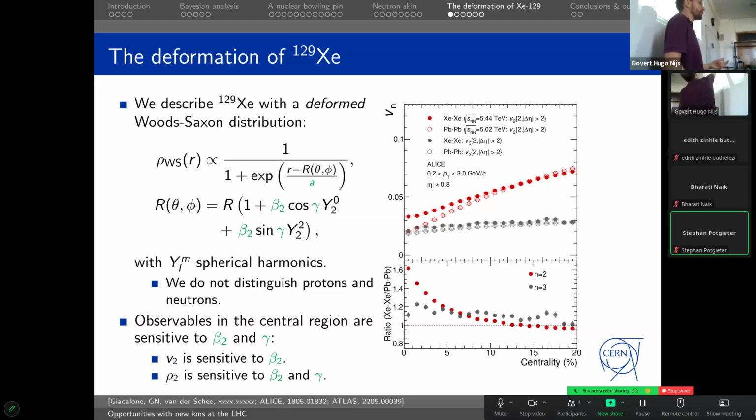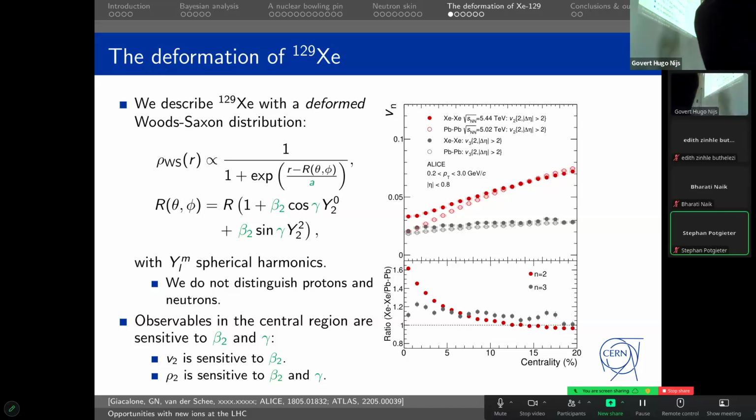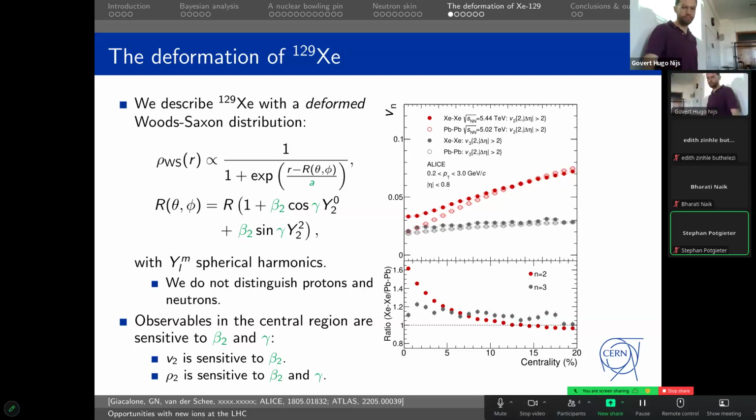an expansion in terms of spherical harmonics, and you have this quadrupole deformation beta 2 and the triaxiality gamma. Triaxiality means basically that you have three axes that are all of a different size. What you can see is if you make this beta 2 bigger, then you make your nucleus either prolate or oblate, depending on the value of gamma. And this deformation enhances the V2. This is a measurement by ALICE of the ratio of V2 in xenon over lead, and you see a clear enhancement in the most central region.